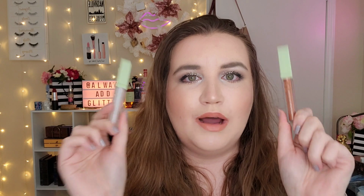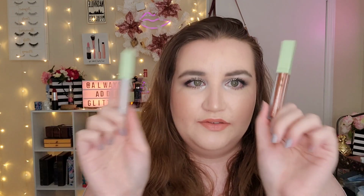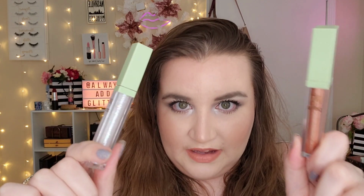And I will be transparent, I do get PR from Pixi, but these two I bought myself, okay? I have never received this product from Pixi in PR, but this is my favorite product from them. So, beautiful. Absolutely stunning. Next up, lippies, okay?